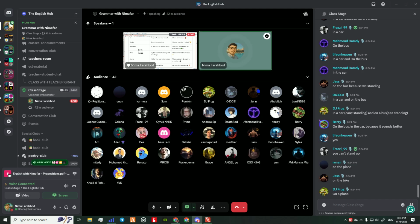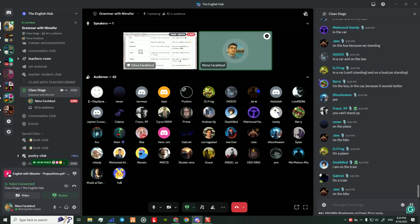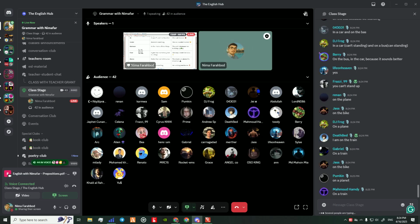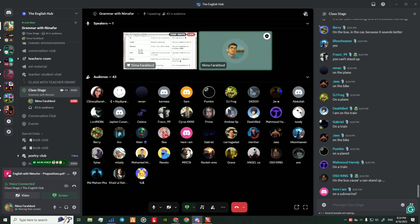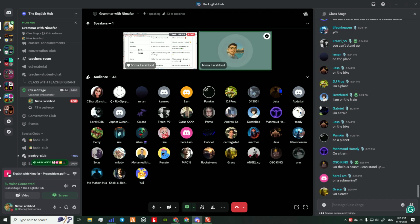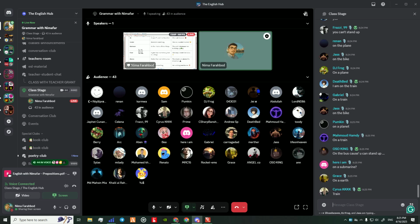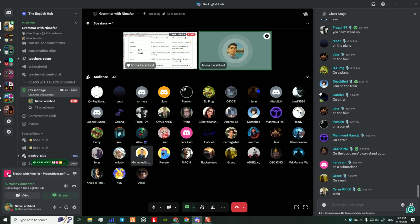On a plane. On a bike, because you're on the surface. But yes, on a bike, train, very good, submarine, okay. But for "in", because you cannot stand up, you're just crouching, let's say you're sitting. We can say in a taxi, in a car, things like this. Train, very good. We can say that.